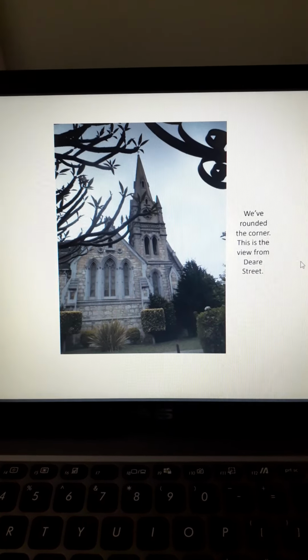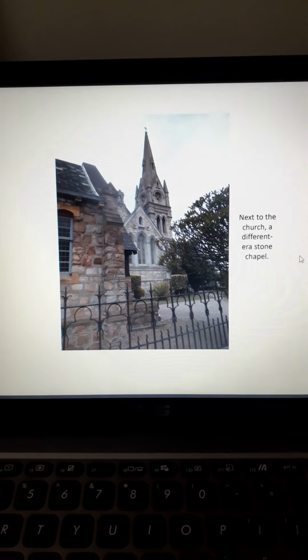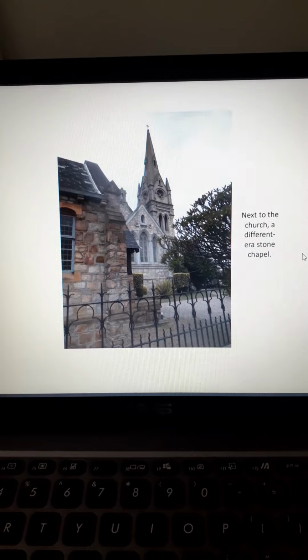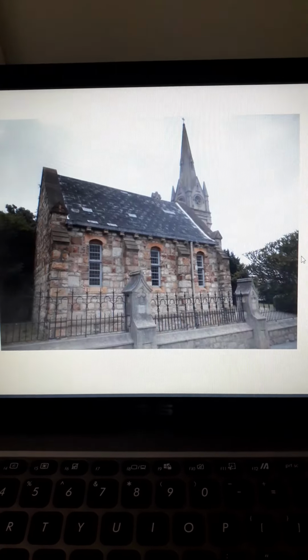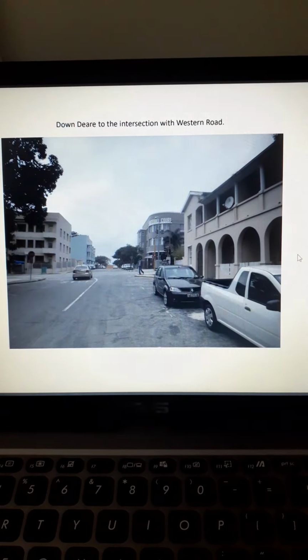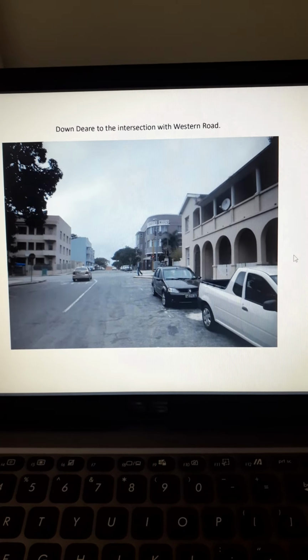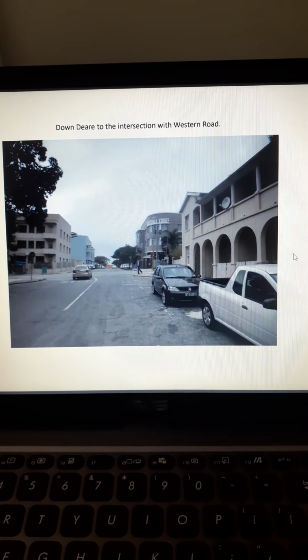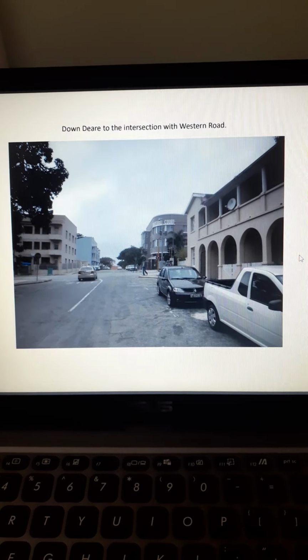And we're about to encounter a couple of animals here, I think. Next to the church, a little different era stone chapel. This is it. Beautiful. Looking down Deer Street to the intersection with Western Road. So the next street down is Deer after Rose.